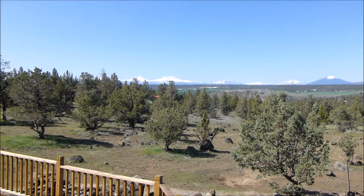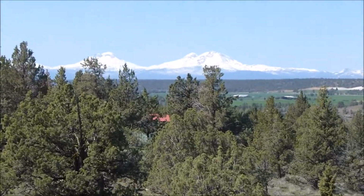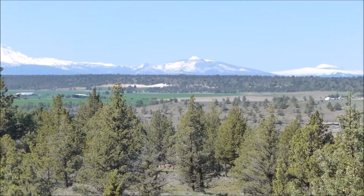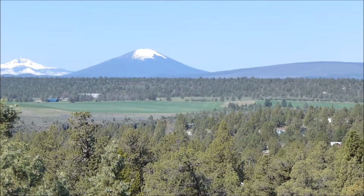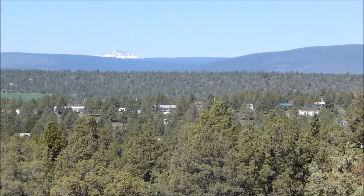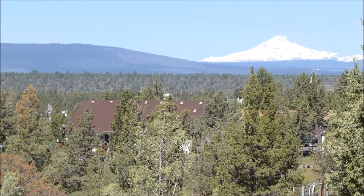This view can never be obstructed, and you'll just never find a better view from your own private deck of all the mountains that can be viewed here in Crooked River Ranch.